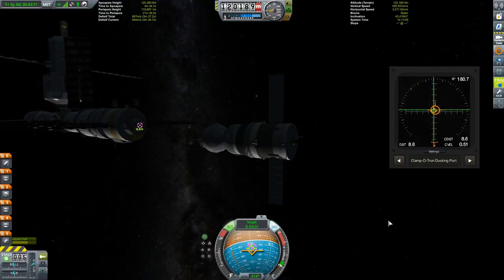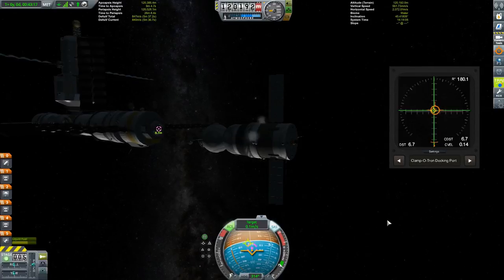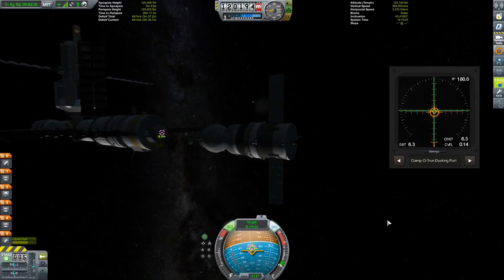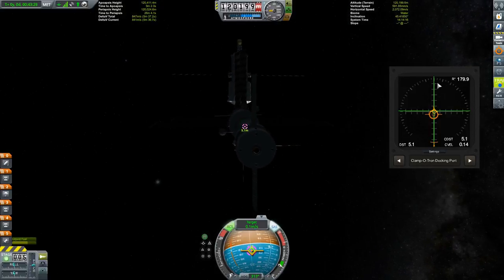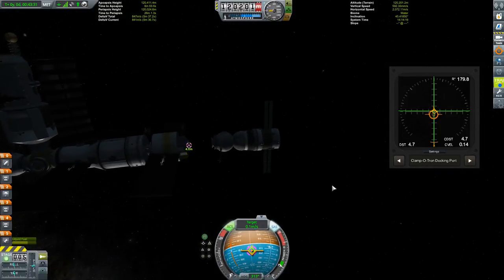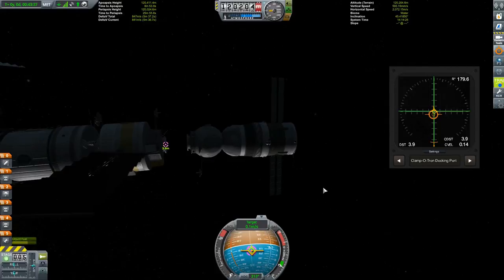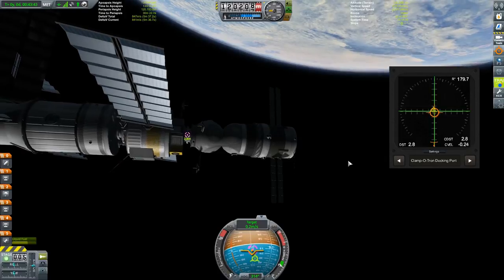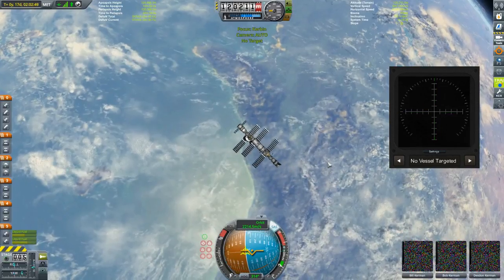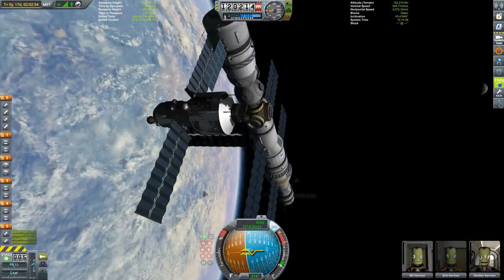I think... Oh dear, yes, we're going way too fast here. Okay, let's just control the situation. It's because we're now again drifting from the target lock. Okay, that'll do. 179.9 degrees, that's fine. Turn off all control, all RCS, prepare to dock. 3, 2, 1, bang, and again, bang. Okay, sometimes that still happens. That's fine. Doesn't kick us away like it did with the Apollo mission.